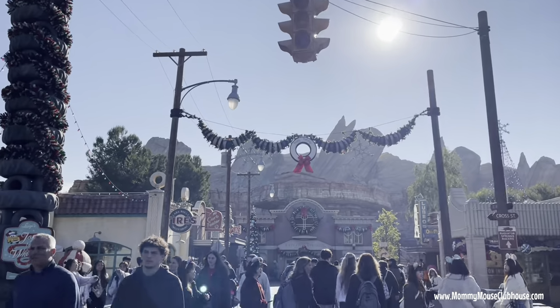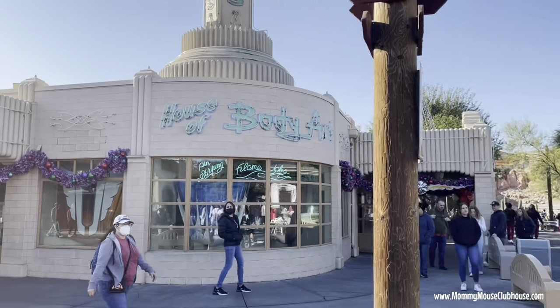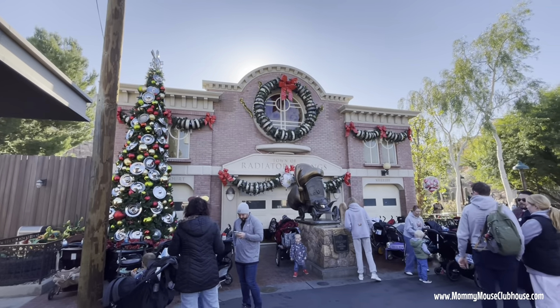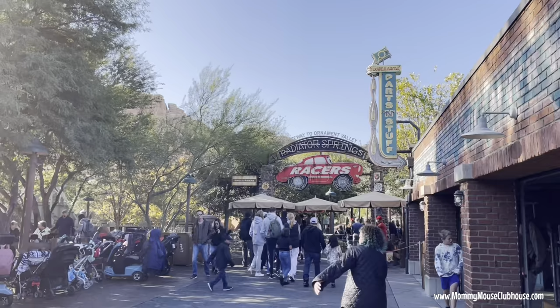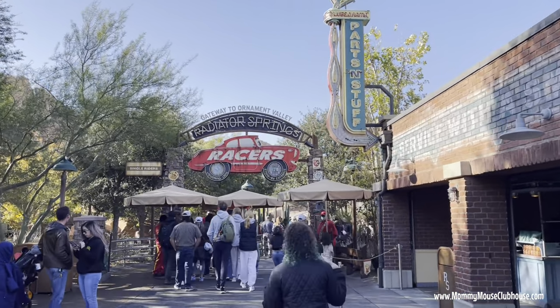The standby line had a posted wait time of 90 minutes and the single rider line was only 10 minutes, so that was an easy choice for us. The single rider line can definitely save you time if everyone in your group is over the age of 7 and doesn't mind possibly riding with another family.